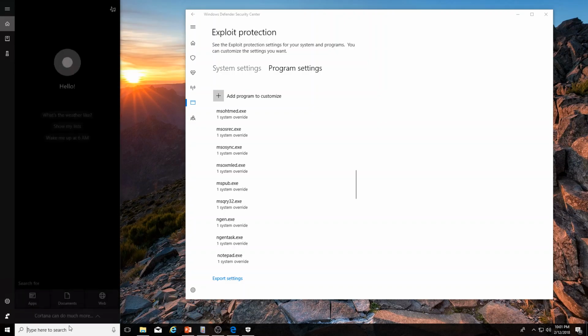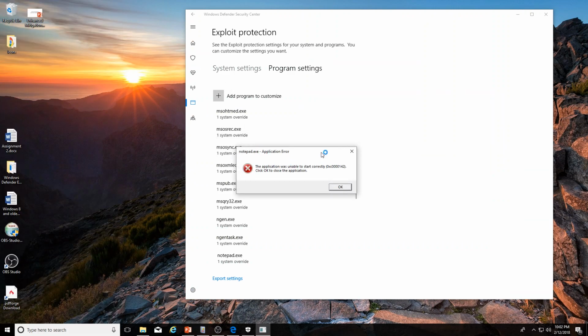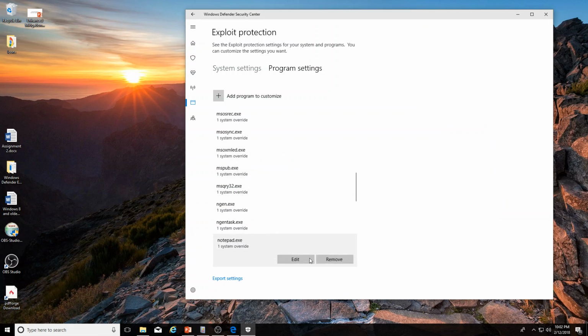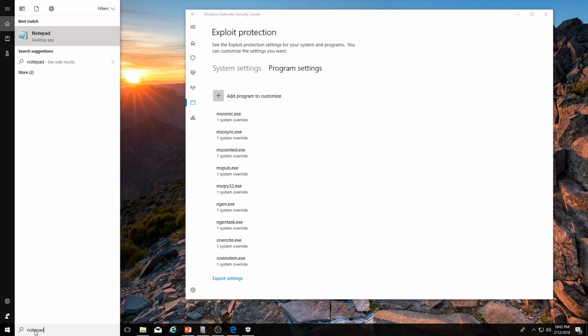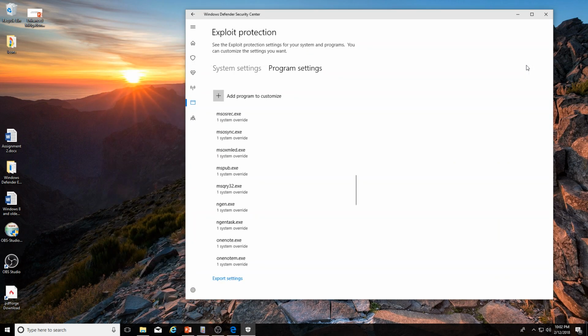So we'll apply that. And then when I go run Notepad, as you can see, it stops it. So it's a nice thing if your computers have vulnerabilities with Notepad or anything like that, you can stop them before it actually executes. So I'm going to remove that. And then as you can see, it started working again. So it's a cool program. You can definitely use it to your advantage to give you more protection than just regular antivirus.